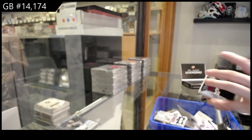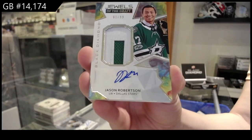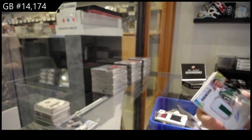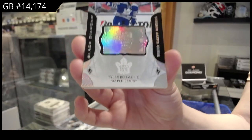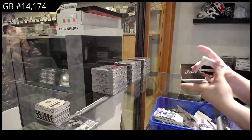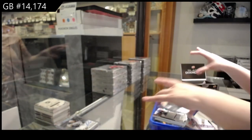I hope not. Jewels of the draft. Patch auto /99 for the Dallas Stars, Jason Robertson. Winter Classic Memories for Toronto, Tyler Bozak. And we finish off with an extra exquisite jersey for Pittsburgh, Anthony Angello. There we go, folks.